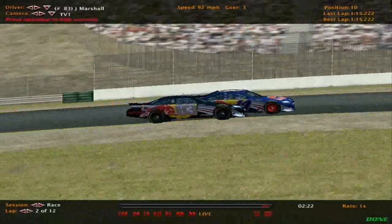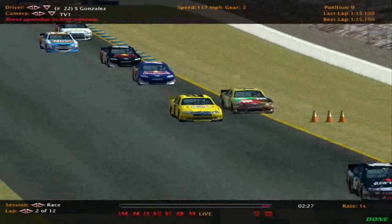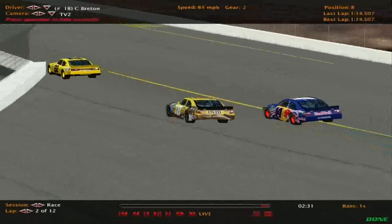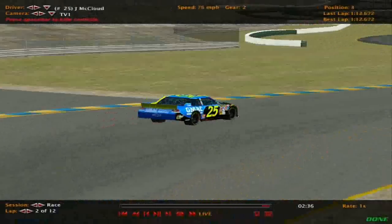Jason Marshall went wide on his teammate Jackson Richard. Yikes, don't wreck your teammate. Connor Breeden's in the grass. Drove in too hard. That allows Steven Gonzalez to go by. There comes Jack Richards. Man, they're testing that corner right there. That is a treacherous spot.